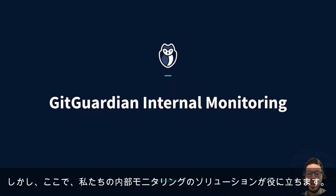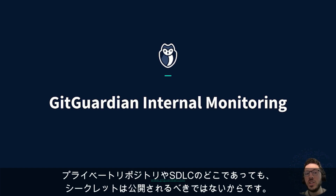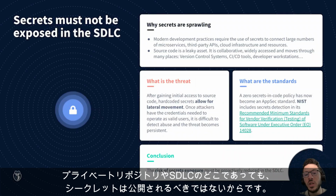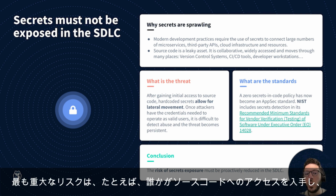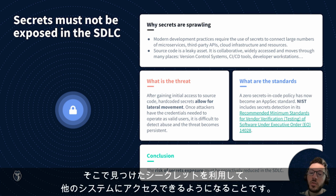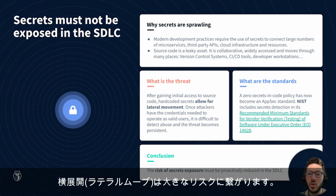However, this is actually where our internal monitoring solution comes in, because secrets should not be exposed even in private repositories and anywhere in the SDLC. It's quite bad practice to have these secrets visible, and there are now standards that make it very clear. Most important risk is that someone gets access to your source code, for example. They'll be able to leverage the secrets they find to gain access to other systems. And so lateral movement is going to be a big risk.